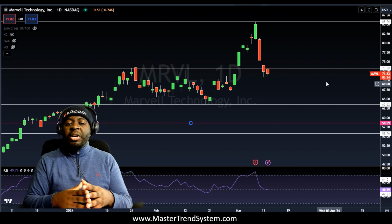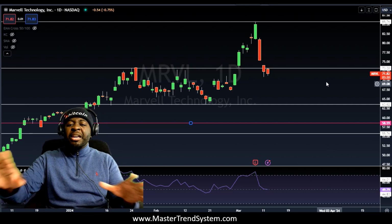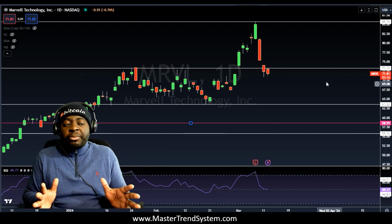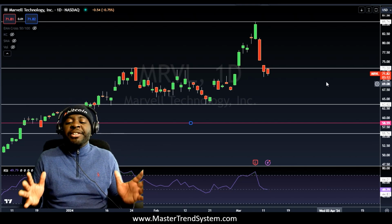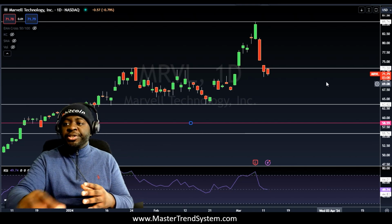Those of you who are using a broker like Robinhood, you can do this on Robinhood. You can do this on any other free broker out there, and you're not even expending any capital in terms of fees. It's a smart and capable way to trade. You can learn more at my website, mastertrendsystem.com.